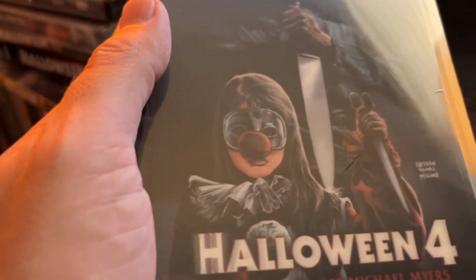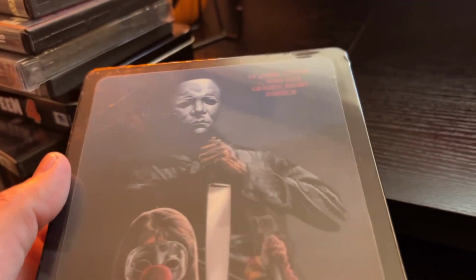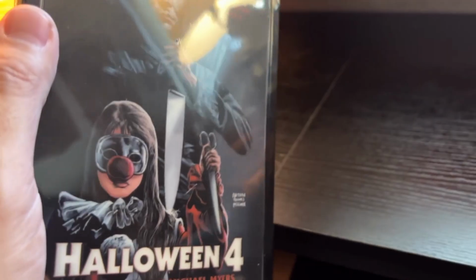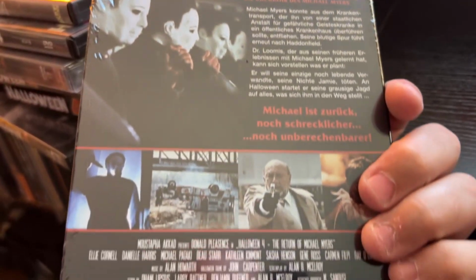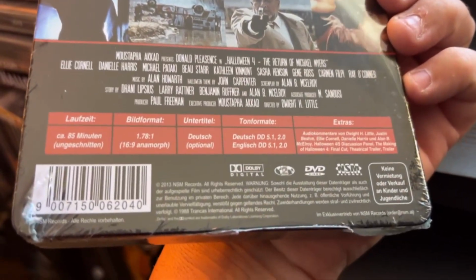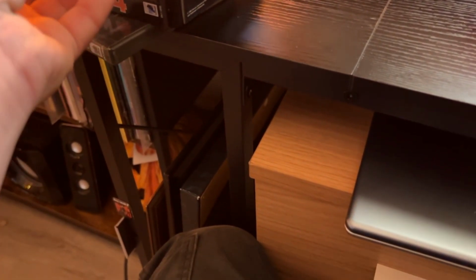It does not have a holographic so much as it's supposed to. I mean, it's a holographic cover, but it's just not really a holographic image. You see, it doesn't really do nothing when you move it. And this was released in 2013, so there's a good chance that it's the exact same type of stuff that we were just looking at in this release.